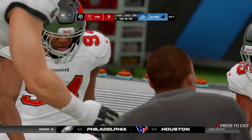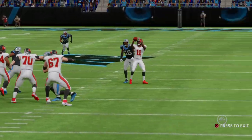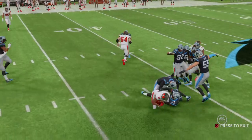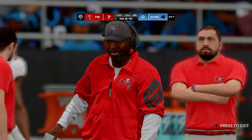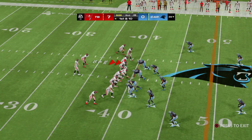3rd and 3, just get the ball right to the receiver. This is the hitch route. Tell us, what is the hitch route? Yeah, just take really one step like you're driving off the line of scrimmage, get the defensive back on his heels, get the ball out to the receiver, and he does the rest. So from the 39 now, they'll come up on a 1st and 10.